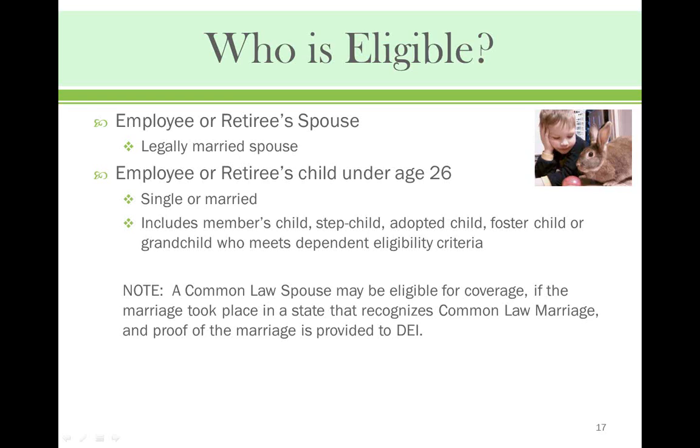Please note that a common law spouse may be eligible for coverage if the marriage took place in a state that recognizes common law marriage. Kentucky is not a common law marriage state. Any members wanting to elect coverage for a common law spouse must provide documentation as proof of where that marriage took place in order to have that spouse enrolled.